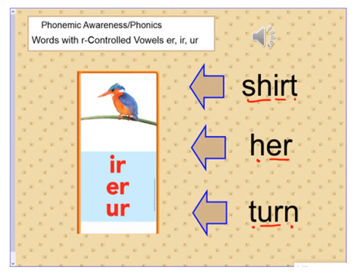Let's take a look at the first one. Do you remember this word from an earlier lesson? Let's sound it out once and say it together. Ready? Sh, t. What do we have? Shirt. Let's do the next one. What do we have? Her. And the last one, t, and what do we have? Turn. Great job. So this week, along with reading Amazing Animals, we are working on the IR, ER, and UR sound.